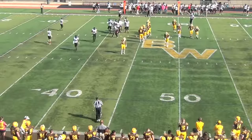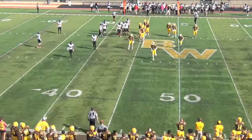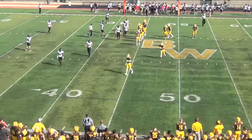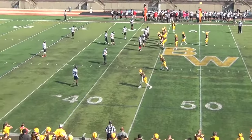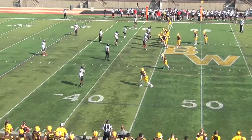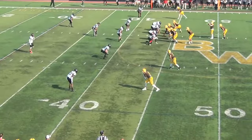Everybody in the stadium thought Austin Smith took the ball up the middle, and instead it was Hudson on the keeper and then the pitch out to George. So credit Hudson again with the good job of being deceptive back there with the football.